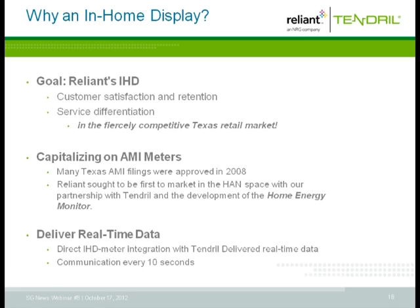We're in the process of rolling out 6 million meters across the competitive areas of Texas, and it was important for Reliant to really step up and get a product out there showing that we were a market leader in this area. And finally, as we talked about before, is the direct IHD to meter integration. The real-time aspect is key, really giving them that granular insight that they just can't get from 15-minute data.